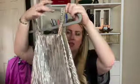This is so cute. This would be a good New Year's Eve top. It's by Maeve for Anthropologie, size small.